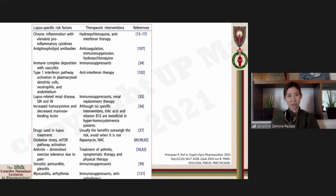And this table shows SLE-specific risk factors and their interventions. We see a lot of lupus factors being managed by immunomodulatory drugs, especially hydroxychloroquine, because these may exert anti-atherogenic properties. Because it's too broad to discuss for this particular webinar, you may refer to this article to cross-check references and specifics. But I was particularly interested in N-acetylcysteine here for oxidative stress because it's readily available in the country.